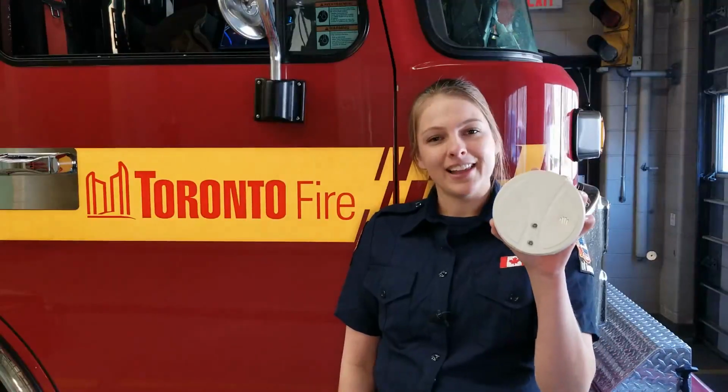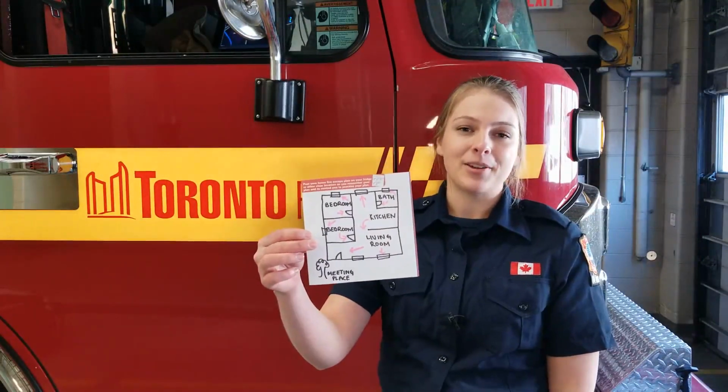Remember, firefighters are your friends, and we're here to help keep you safe. Help us keep your family safe by having a working smoke alarm on every level of your home. And plan and practice a home escape plan with your family.